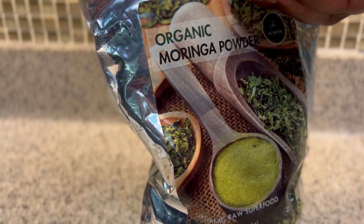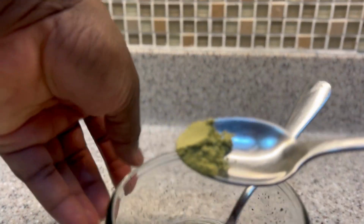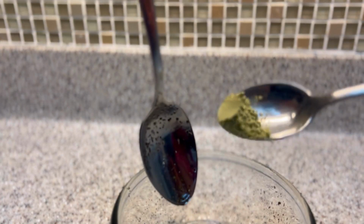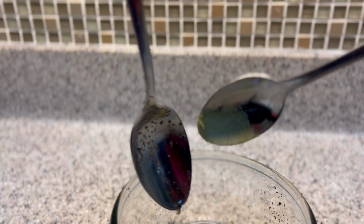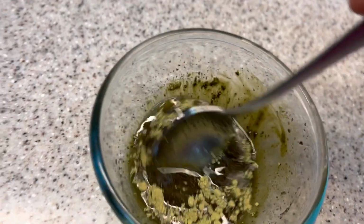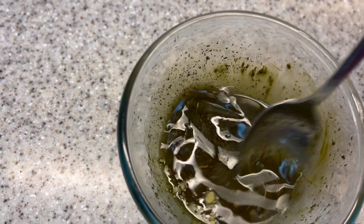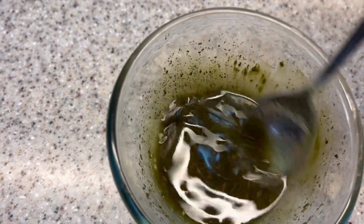The next natural ingredient I'm going to add to this recipe in order to boost the benefits of coconut oil is my Moringa powder. Moringa is really great when it comes to hair growth. One of the most important Moringa benefits for hair is that it boosts your hair growth. It contains vitamin A, vitamin B, and omega-3 fatty acids, which are all beneficial when it comes to healthy hair growth. Also, Moringa is rich in zinc and vitamin A, which are all very essential for hair growth. Zinc keeps the oil glands in the scalp healthy and nourished.